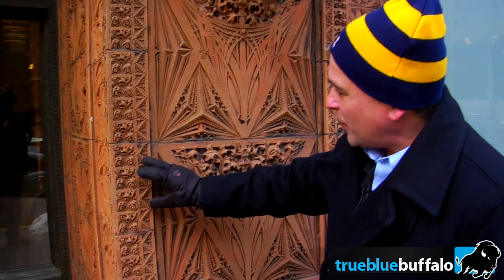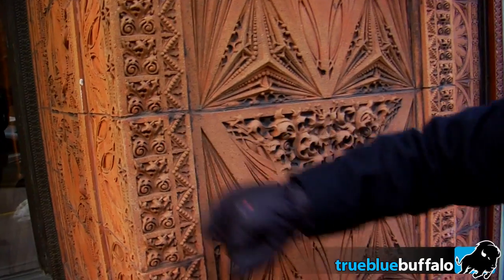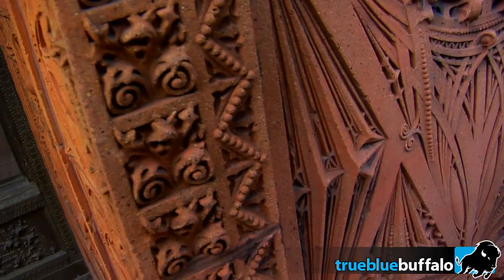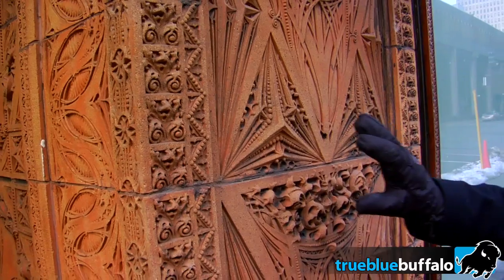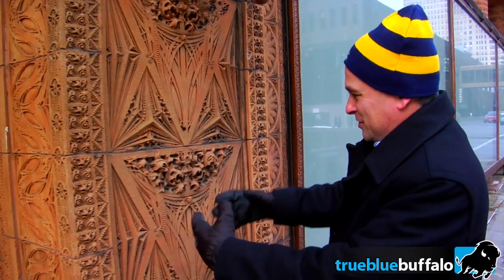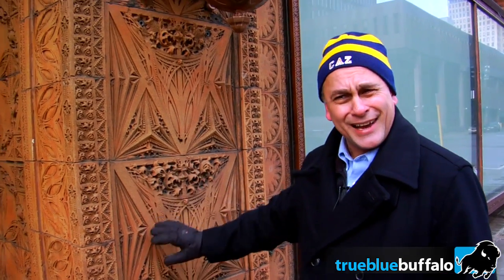When you're standing here, walking along this, your eye can pick out a detail, this little swirl over here, the dots, the triangles, the chevron shape over here. This is really wonderful. You can see the three-dimensional aspect of it. And this is not the case on a lot of modern buildings. There's just sheer panels of stone, or more often glass or steel.